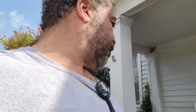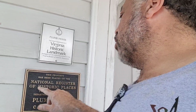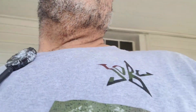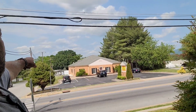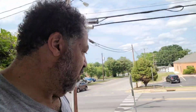And unfortunately, here at the Plum House, there's no information. And here it's in the National Registry of Historic Places of the United States Interior. We're going to get the Red Brick House put on here as well and become a Virginia historic landmark. If you're looking from where I'm standing right now, the cemetery is behind that white building right there, and through those trees is the Red Brick House.